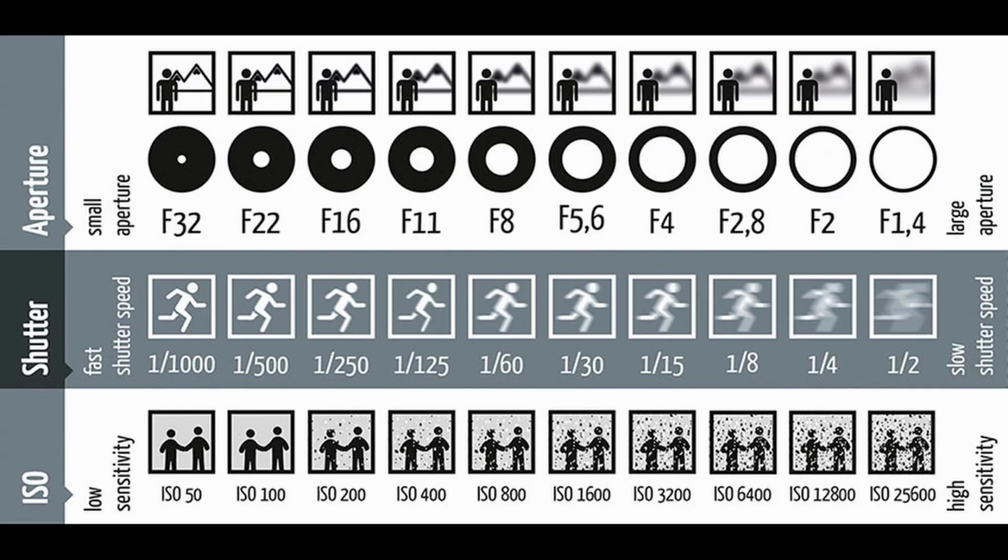Apertures tend to range anywhere from 1.2 to 22, and they usually notate it as f1.2 to f22, right? For whatever reason, I don't know the background on all that. Just know that that's what it is. On the lower end of the spectrum, f1.2 gives you the most shallow depth of focus. So if I was shooting on an f1.2 camera right now, the only thing in focus would be my face. The rest of the background would be super blurry.